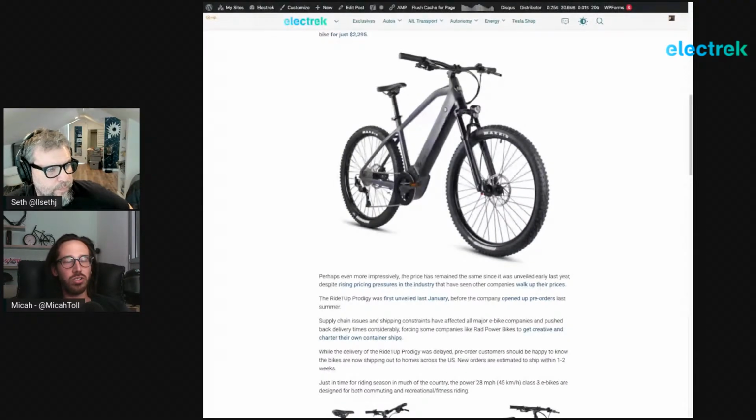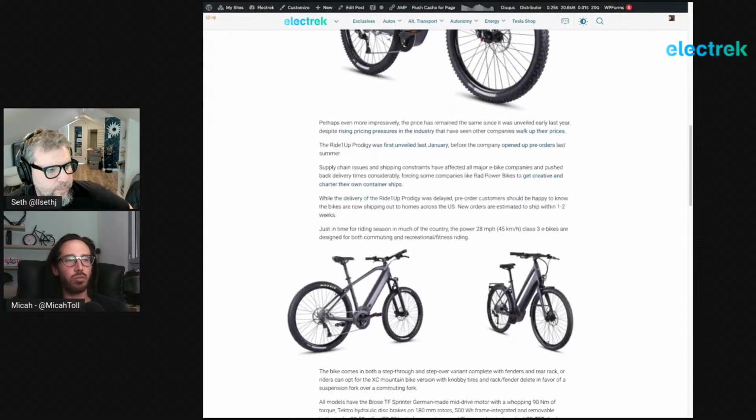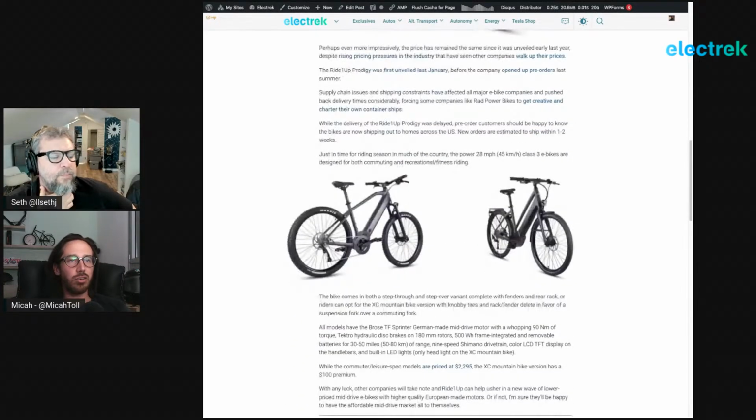And so it's really cool to see these more value-oriented e-bike companies, whereas Lectric is more on the budget end. Ride One Up is generally in the $1,300 to $1,600-ish range. So they're a bit higher, closer to Rad prices, but it's great to see them enter the mid-drive space and help bring prices down compared to the $3,000-$4,000 we're used to seeing for a typical high-end mid-drive electric bike.